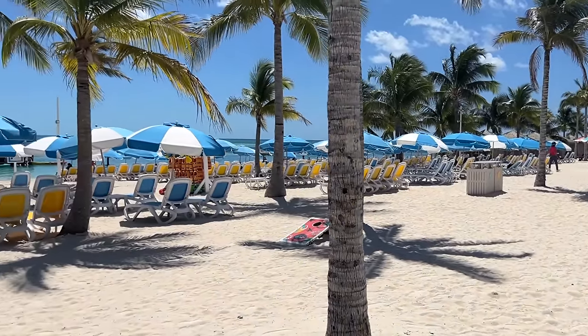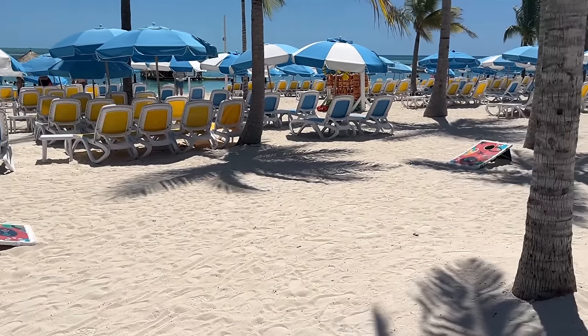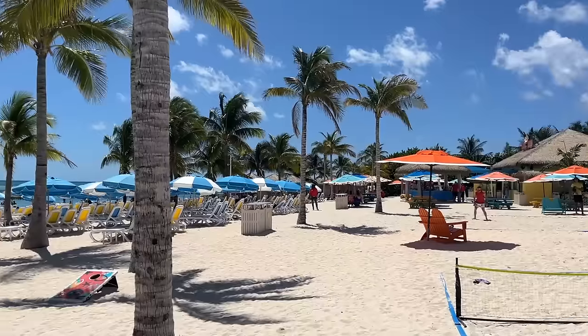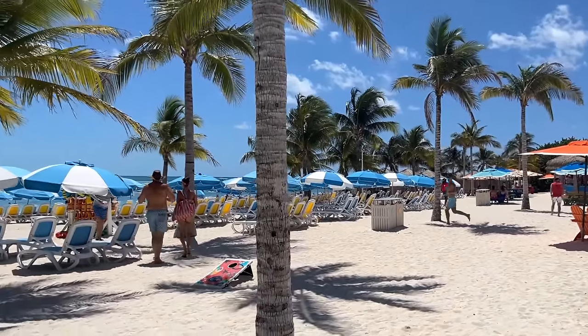Also seems like down here on Chill Beach, they have more sporting activities. There's like pickleball, badminton, there's ping pong, and it's a lot less people. Much more relaxing.